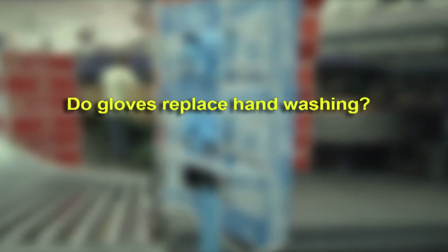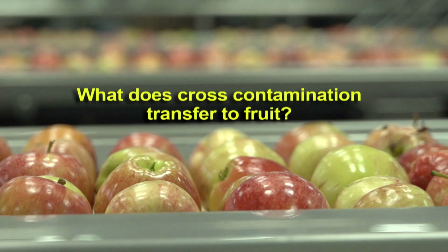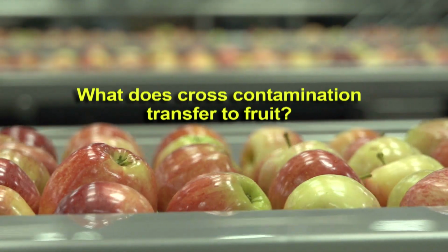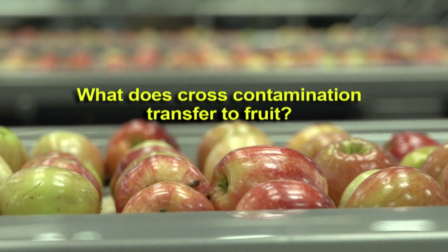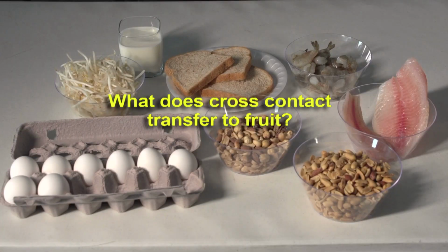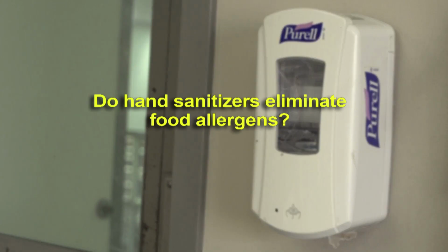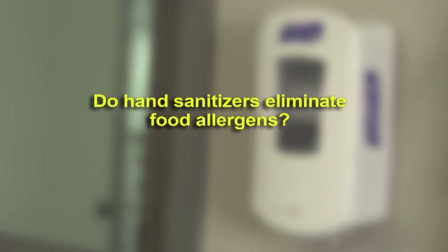Do gloves replace hand washing? What does cross-contamination transfer to fruit? What does cross-contact transfer to fruit? Do hand sanitizers eliminate food allergens?